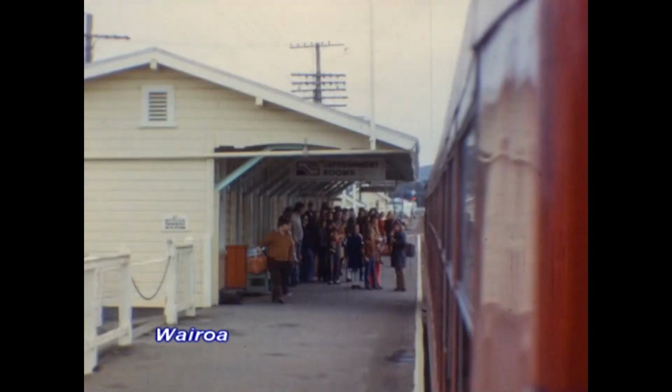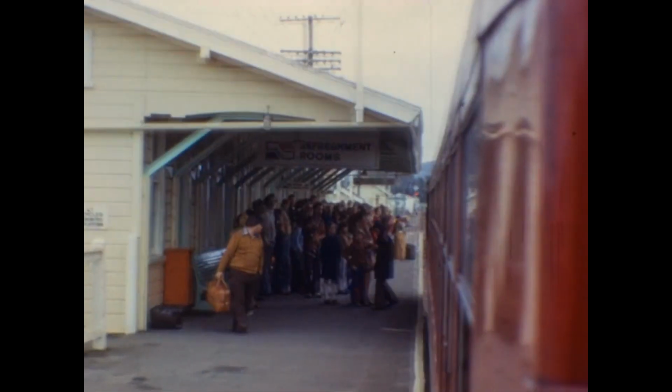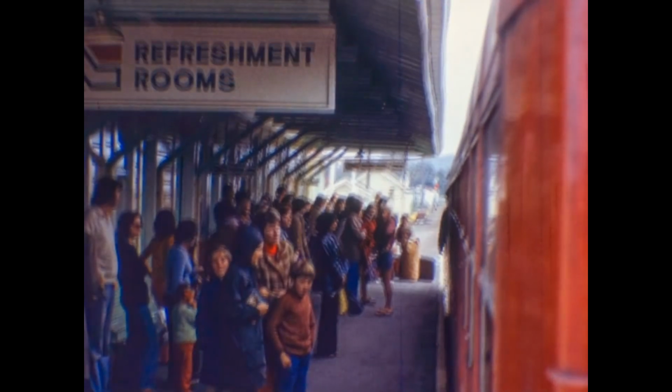They operated on many provincial services, taking over from the steam-hauled expresses. Their design top speed was 105 km per hour.